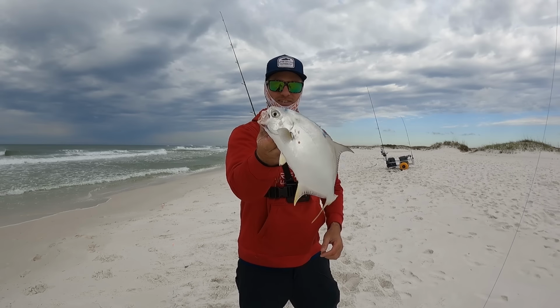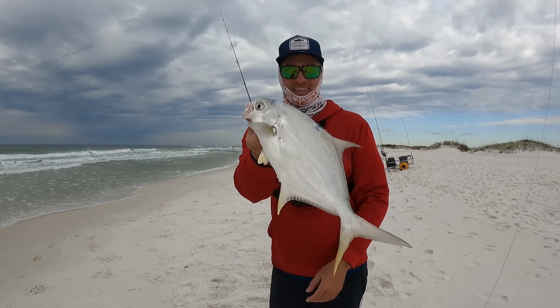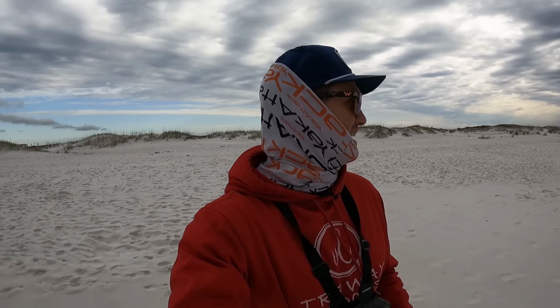Sweet. Check it out, y'all, keeper pompano, number two of the day. That one's a nicer fish right there. All right, sweet. We're not getting much of a break out here at all today. We are getting lots of action, weeding through the catfish to catch some pompano and stuff like that. But I tell you, it's fun. It's nice to be back out here.